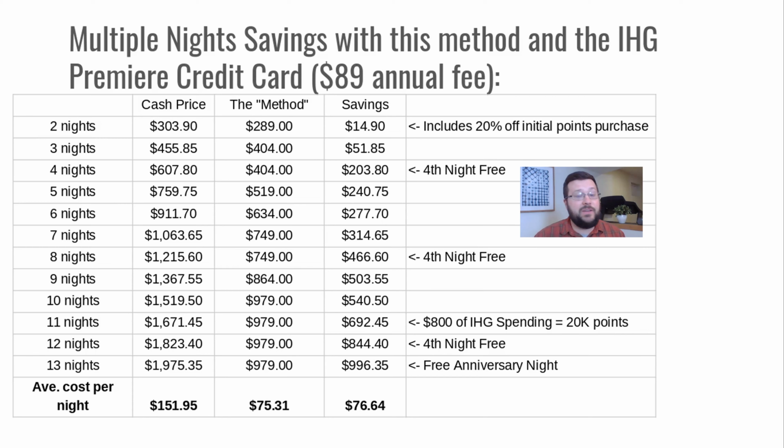8th night is another 4th night free. So now we're saving $466. 9th, 10th night, pretty normal. By the time you get to the 11th night, you've spent enough on IHG purchases that you've racked up 20,000 points naturally, just with that 25x modifier. So now your 11th night is free. By the time you get to 12, you get the 4th night free again. And then I thought, let's just add 1 more free anniversary night that you get annually, and the price doesn't go up at all.